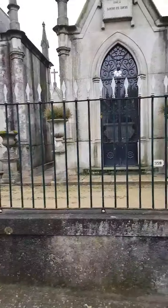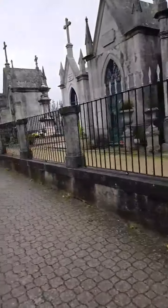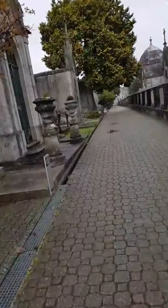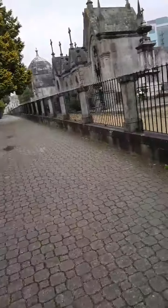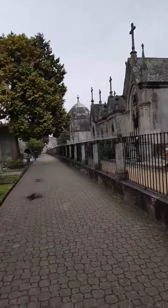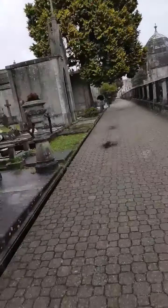Rather like houses, aren't they? And see the modern building in the background there. See, if you look inside there, if you can see it, you can see the coffins.